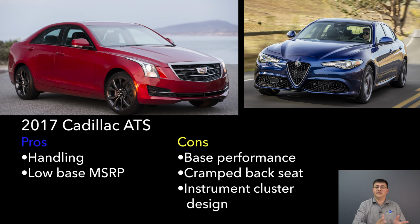The ATS is one of the most fun to drive entries in this segment, but it is getting a little bit old. The interior in the ATS has never been one of my favorites in this segment, but it really is starting to show its age more and more. The instrument cluster itself, the overall design of the interior, and the cramped backseat that we see in the ATS definitely harken back to a different era in the compact luxury segment. In terms of overall performance, the Giulia definitely competes with the 3.6-liter V6 that we see in the ATS, not the 4-cylinder turbos. But even with that 3.6-liter V6, the Giulia is still going to be about a half second faster than the Cadillac to 60.